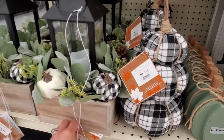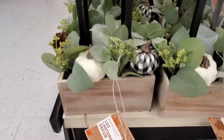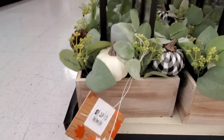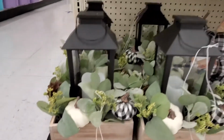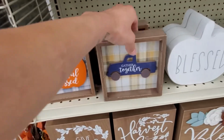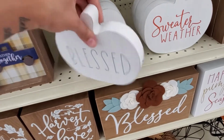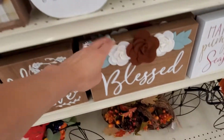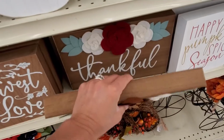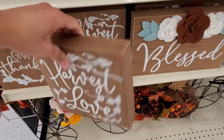And you have this guy. Let's see. I think this one lights up. Yes. Another little section here. Gathered together. And then grateful, thankful, blessed. You have these for $5. Blessed. Sweater weather. $4. Blessed. I really like this one. I have this one, $10. Oh, you also have a little red option. Harvest Love. $6.